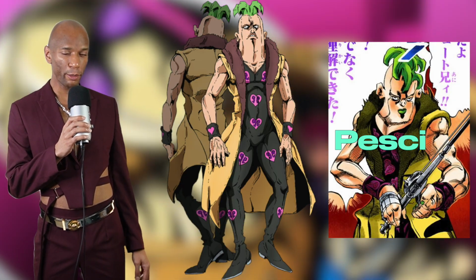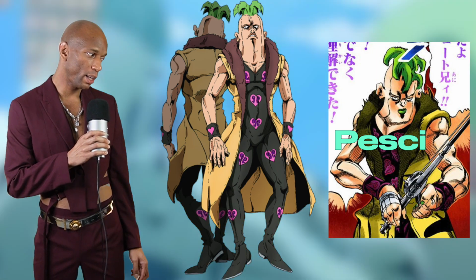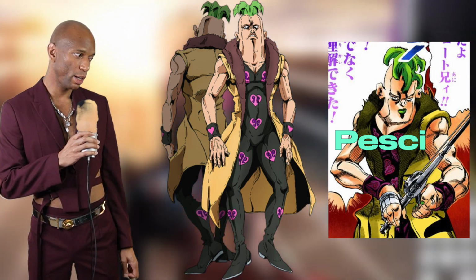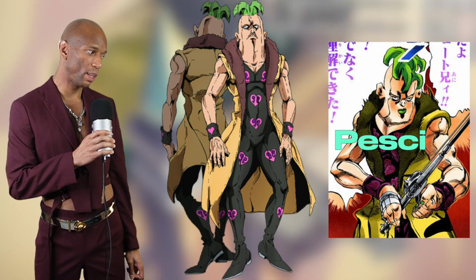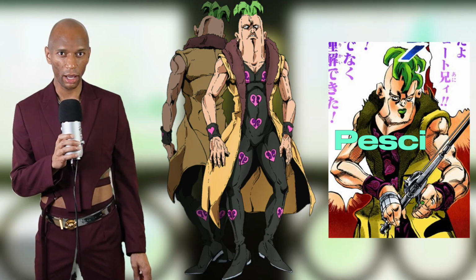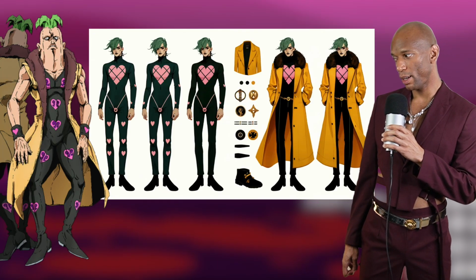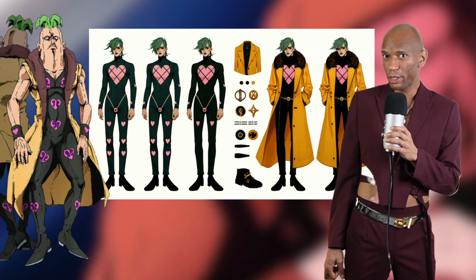So Pesky's look, or Pesky, is honestly a bit of a vibe. I don't think I like the print on the bodysuit, and I just think that the character's a little scary, to be honest. So that's honestly throwing me off. I just wanted to see the whole thing reimagined. But after this reimagination, it does make me appreciate the original look a little bit better.